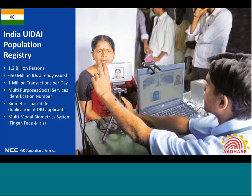One of the largest implementations of biometrics today is the country of India. There are actually close to 1 billion registered individuals. This is doing face, finger, and iris, and they add 1 million people per day into the system, just a massive system. I'm sharing this with you to give you a sense for the scale in which we're able to operate.